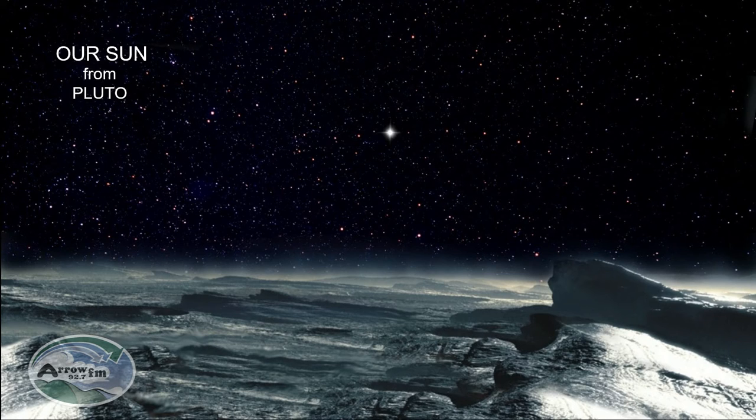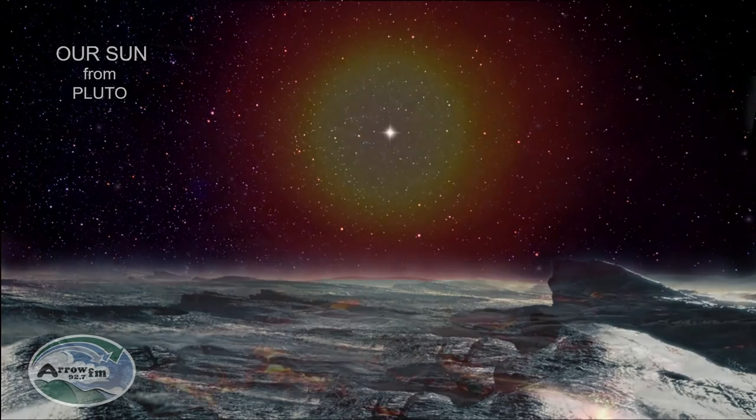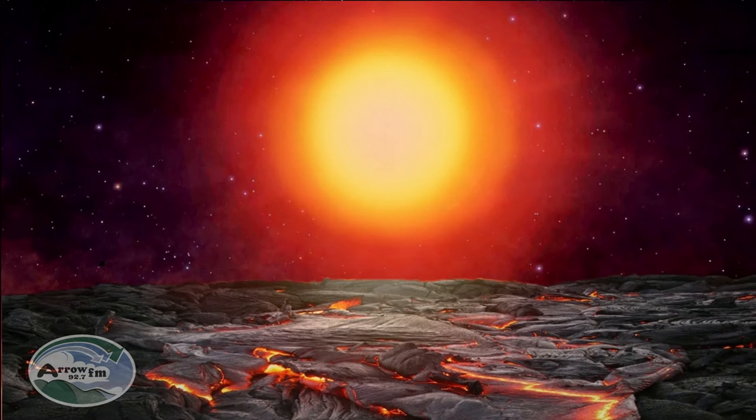Now let's imagine another planet at exactly the same distance from Betelgeuse as Pluto is from our sun, orbiting Betelgeuse. Right? Let's have a look at that. That's what it would look like. Okay. Betelgeuse is a red supergiant. It's cooler than the sun, so its surface area liberates less energy, but is of titanic size. In fact, if we had Betelgeuse as a sun, the Earth would be well inside it.